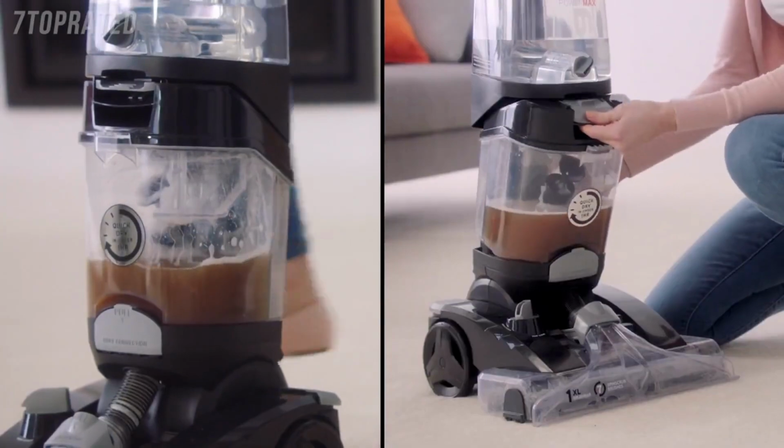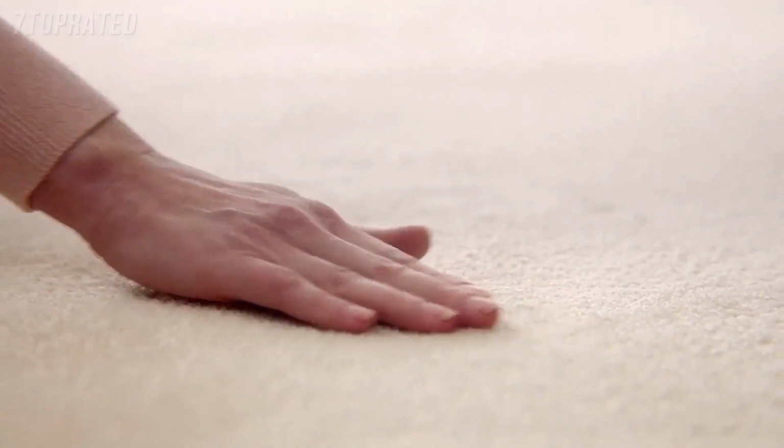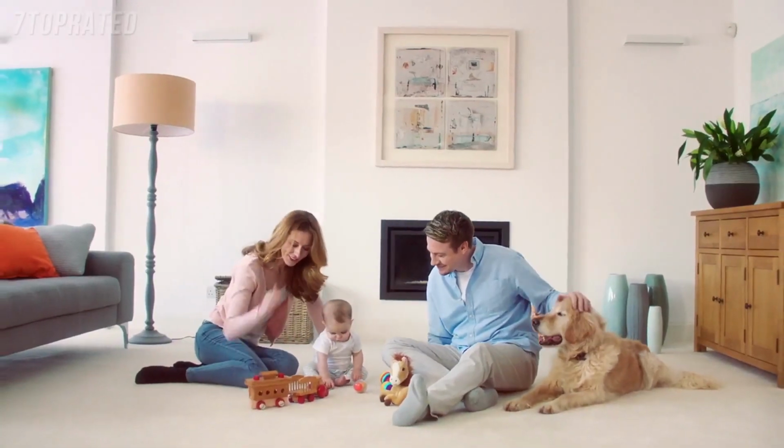When you're done, remove the dirty water and tip it away. Then your carpet's dry in as little as an hour. It's the easy way to leave your carpet fresh and clean.